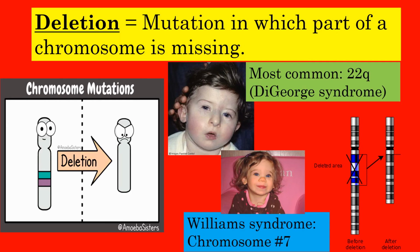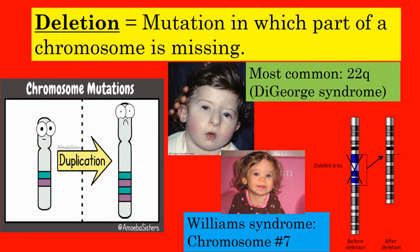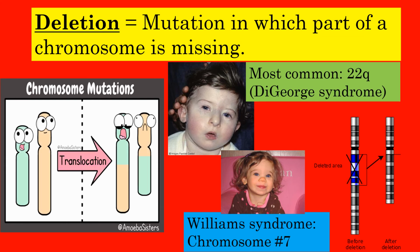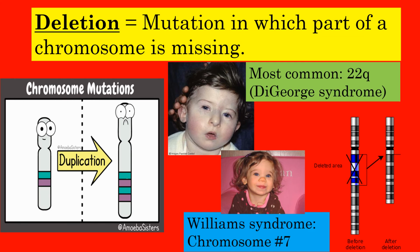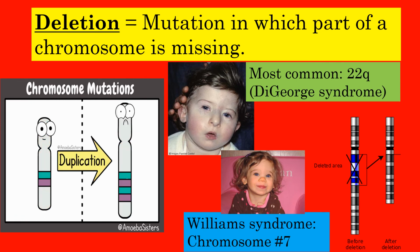There are many different types of mutations. These are biological mistakes that happen in the DNA. One of them is called a deletion. It means a piece of a chromosome is missing. The most common deletion is DiGeorge syndrome. And then another interesting one is Williams syndrome, whose characteristics are studied by psychologists to see how genetics links to psychological features.